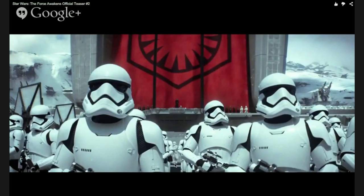But we saw those leaked images of the snowtroopers. So right there, that looks just like the leaked image of the snowtroopers that we see. Which, this looks very awesome. I'm sorry if I'm talking too much, but I just have to. It's just awesome. But what do you think of this scene as well? Well, I kind of like it.